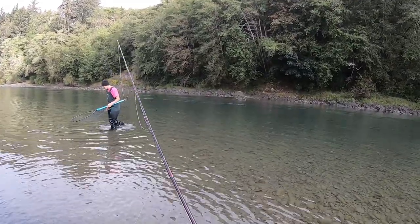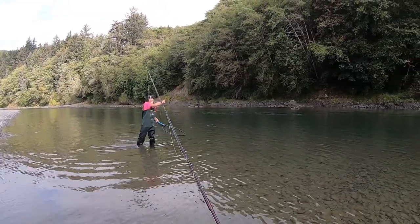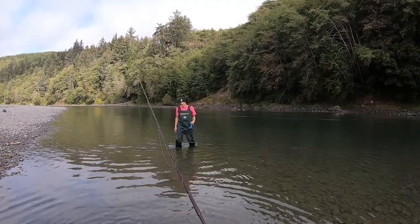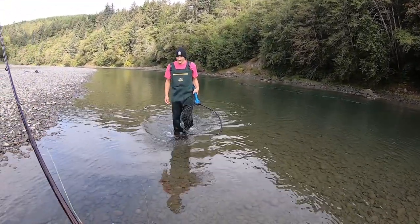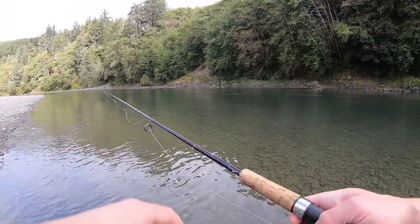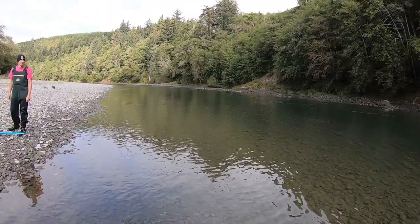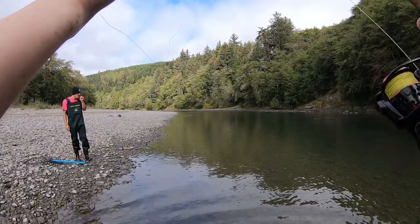Yeah. That was a nice one, man. I didn't want to jump into it. Yeah. Because I would have spooked him. Man. That's painful. That was a good one. That was the one I was looking for. Dang it. That's a good fight though. Yeah. He jumped all the way out of the water. That was nuts. Oh, I'm heartbroken. What was wrong? Nothing wrong with the hook. Nope. Just tossed it.